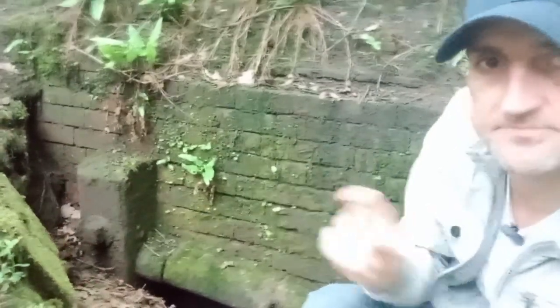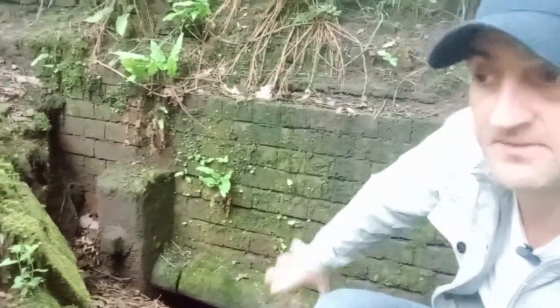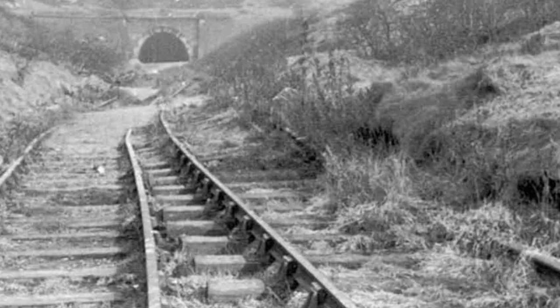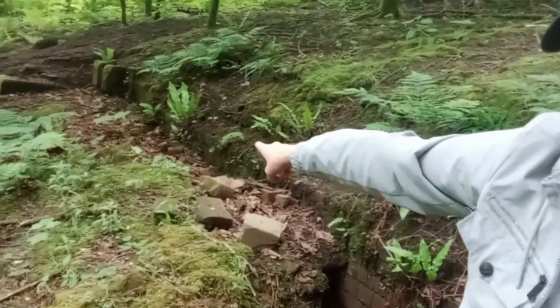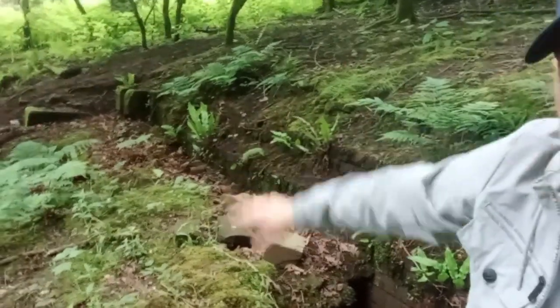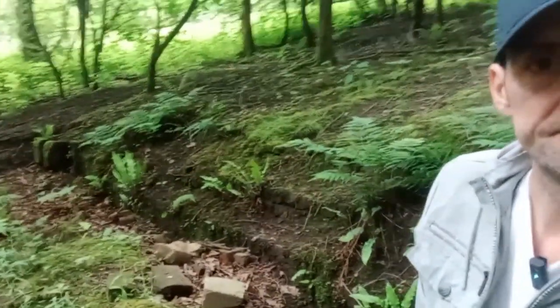So yeah, as you can see, that there is the actual original inlet, if you like, where they would have come in and stuff like that. And there's still old structures just there. Just up that way, you can see it sticking out a bit as well. And I'll go and get some video footage up there for you.